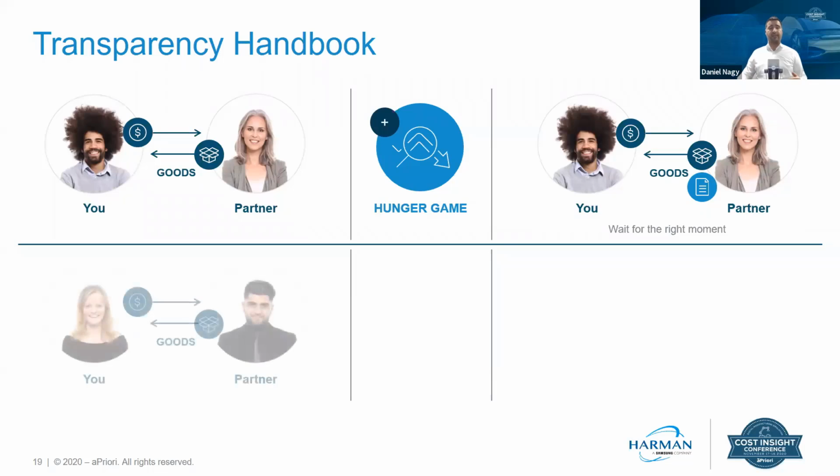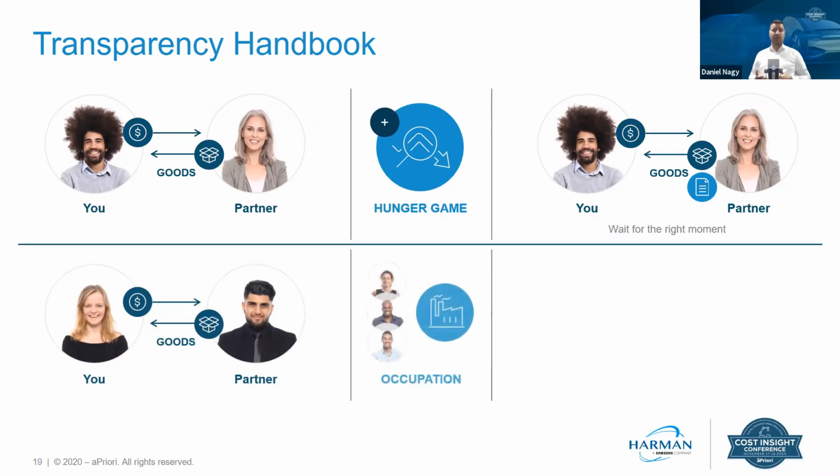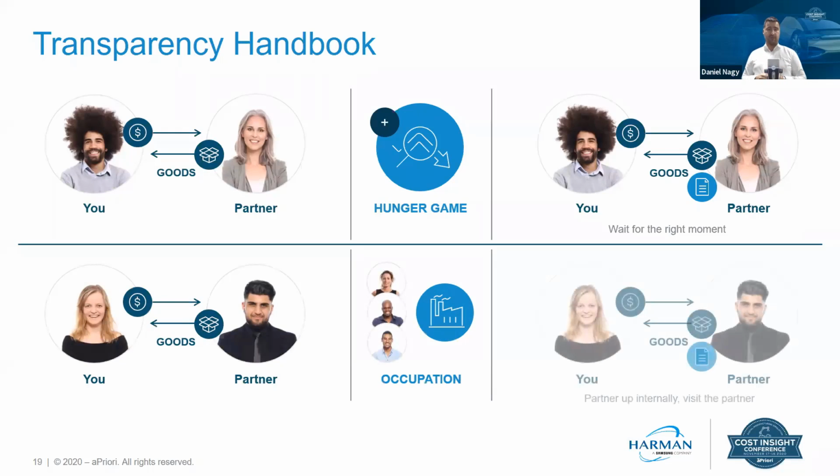Four, you can get internal allies. You can visit the supplier. It does matter a lot if you are the only one who is asking for those details or if it's coming from the DNA of your company. The majority of the information you want to get is also lying on the shop floor in the manufacturing location. So you don't even need to ask for that.